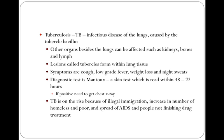And you usually see this with the poor, people in Africa, people that immigrated from Mexico. You see this with people with AIDS. It is very damaging and it can be spread.